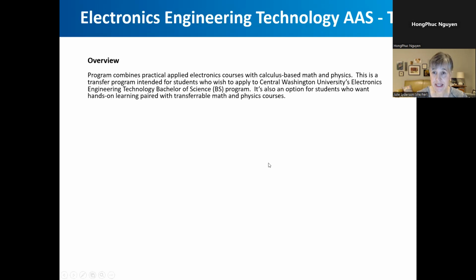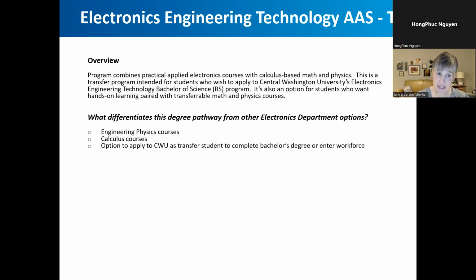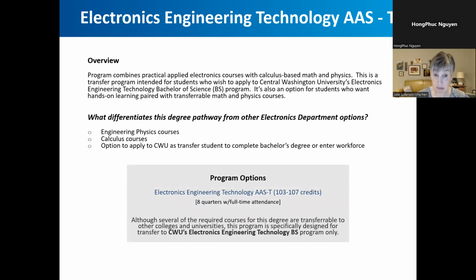We've got Electronics Engineering Technology AAS. This is the one that is a transfer degree. This degree is very different from the others because it includes several calculus classes, several engineering physics classes. If a student says, I think I want to pursue a bachelor's in engineering, this is something they might look at. What's great about this is you're getting this mix of the applied electronics classes, and you're taking those classes that will ultimately be required for any engineering bachelor's program. You have the option to apply to Central Washington University to complete their Bachelor of Science in Electronics Engineering Technology. What differentiates it? The physics, the calculus classes, the ability to apply to transfer to Central Washington. And this is a bit of a summary of that.